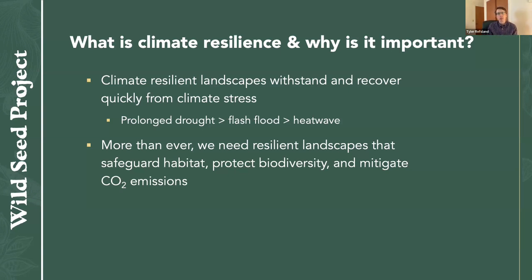Because this crisis really represents a threat to our shared ecosystem, it really takes that collective action to help withstand the stress and to recover as we continue to see and experience extreme weather events. And I just want to highlight that when I say withstand and recover, and that's kind of how I'm defining resilience, I think what we will see is events that kind of compound one another.